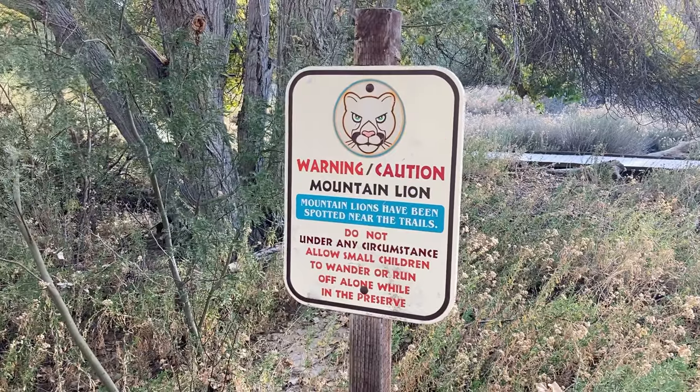What's up, everybody? It is 6:30 in the morning, and we are on our way to Big Morongo Canyon Preserve. Let's see what birds we can find. It's about an hour and 20 minutes drive from where I'm at, and I'm super excited for this place.